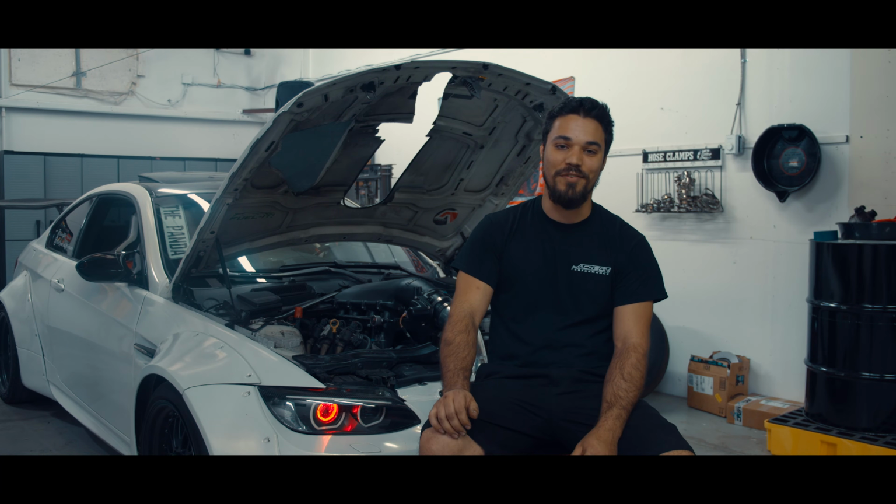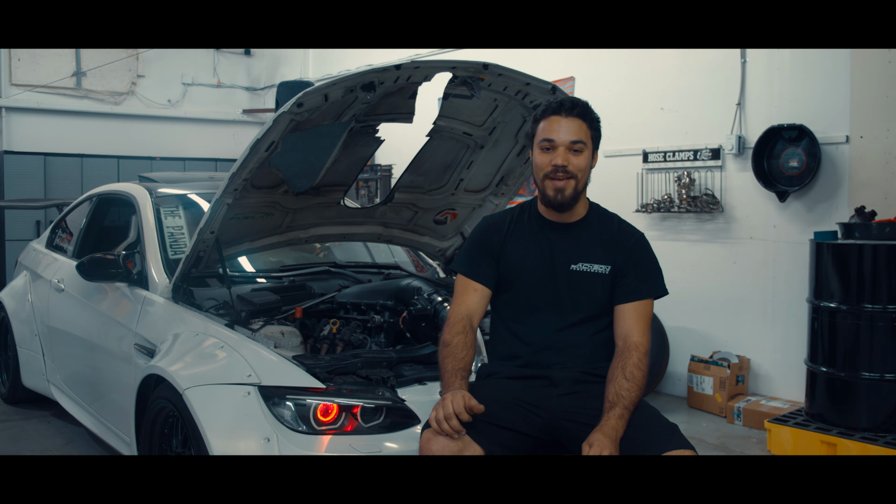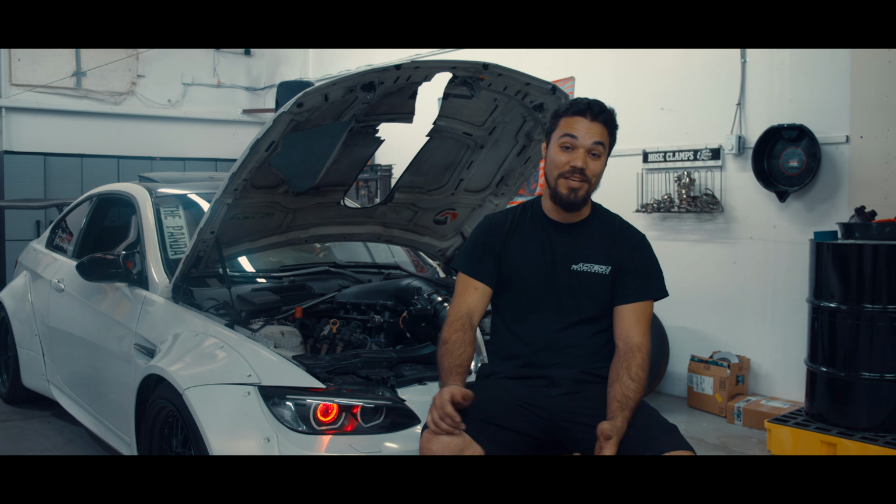And as most of you know, N54s don't have the best reputation for reliability. And when you can just get in your car and start it and it goes, definitely makes you a little bit happier, the fact that your BMW doesn't give you any issues like that.